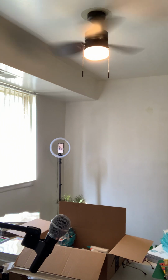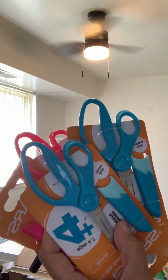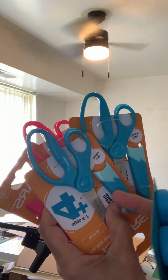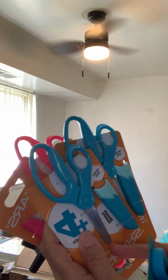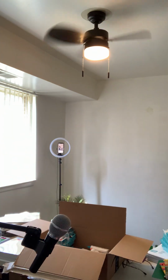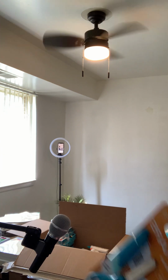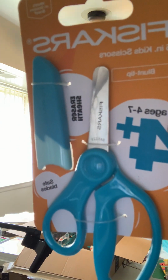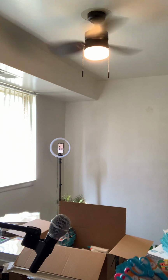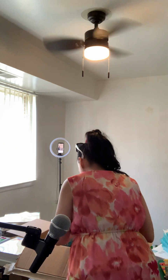So only 4 of them came with this part right here where you cover the blade. It's not really the sharp kind. It's not sharp, so they're made for kids. See where they say 4 plus? So these are for kids. So that was the glue and scissors.